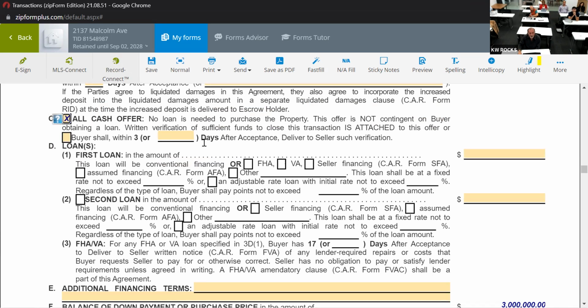Now, buyer shall within 3 days after acceptance deliver to seller such verification. Customarily, you submit an offer with it. So in this instance, if you're writing an all cash offer and you don't provide a bank statement that is equal to the full amount and over the purchase price, the listing agent is gonna have issues. Hey, you're a cash offer, and I see instead of 3 million, you're only showing $1 million. Where are you gonna get the rest? So the seller is concerned, hey, if you only have $1 million, what if you cannot get a loan? You're putting all cash. So from the get-go, the seller needs to see the full amount if it's all cash. If you put in 20%, they need to see the bank statement showing that the buyer has it. Make sense? Next.